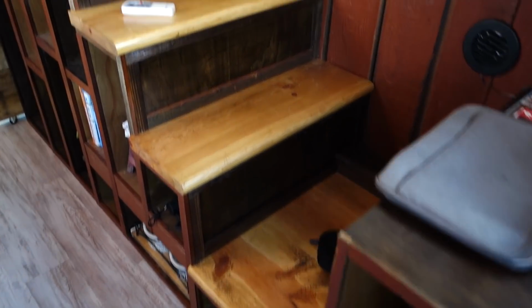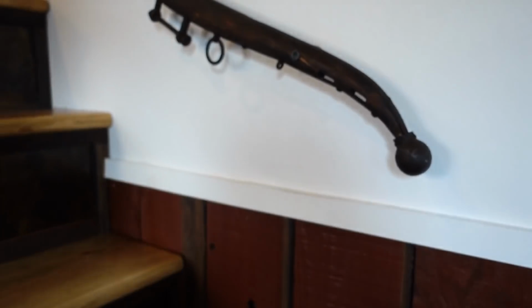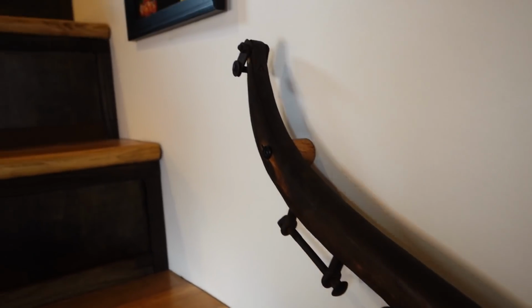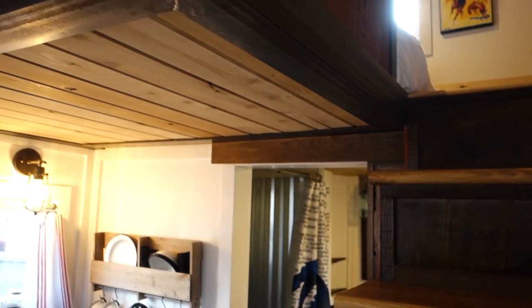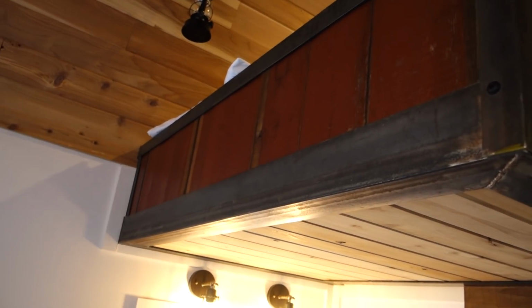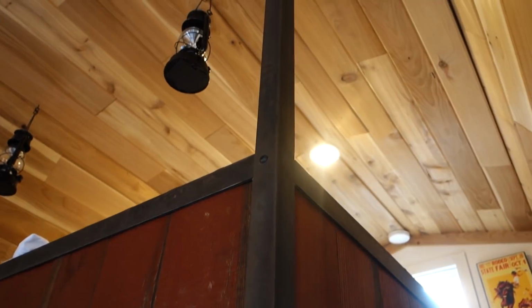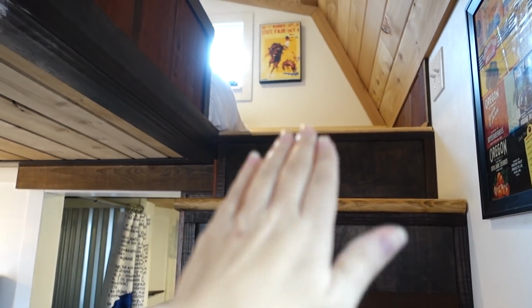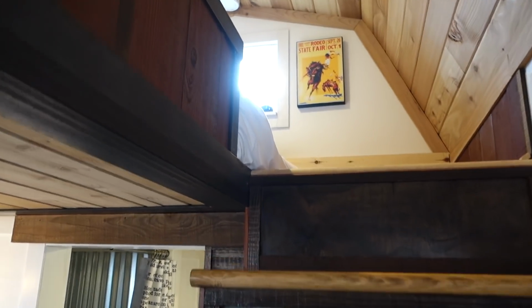Okay, moving on, we'll head upstairs. These stairs are really easy to climb, and I love the handrail that they've included here. It's an old piece of farm equipment. Just these little touches really help the theme. You'll notice that the loft is actually suspended. It feels very secure up there, and it saves you space because you can actually walk up the stairs via this little keyhole.